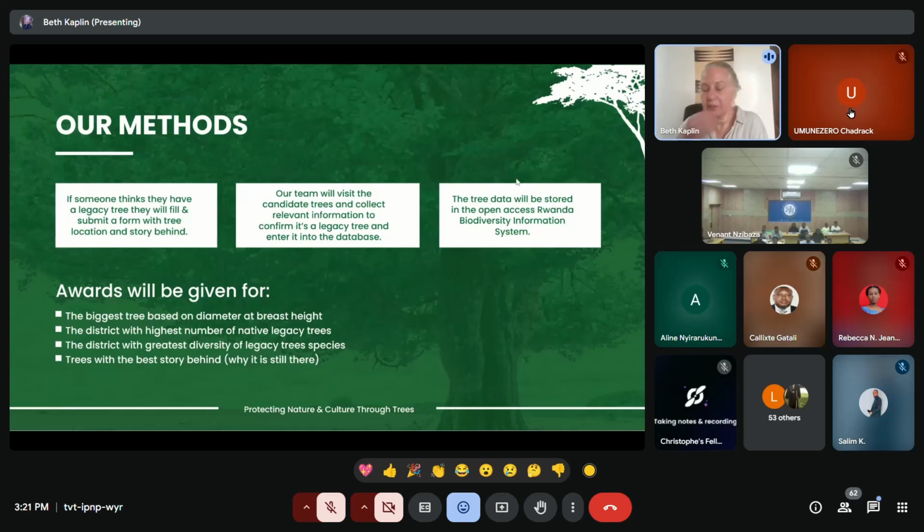And then once we have a number of trees already submitted, we are going to be sending a team out to visit the tree and document the tree, take its measurement, identify it, find out who reported it, what kind of stories are around it, so we get the people in the community that have been helping to protect that tree and know about the tree, the GPS waypoints. So we'll be creating a database of those trees. And then the tree information will be stored in the Rwanda Biodiversity Information System, so that we always know that information is accessible. And we're doing this as a contest.